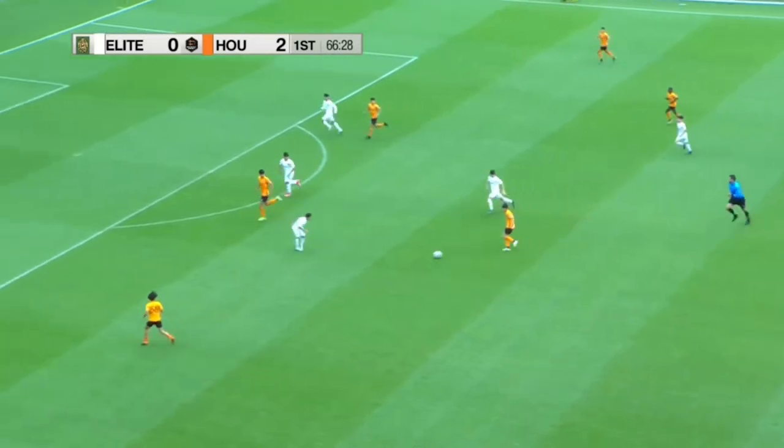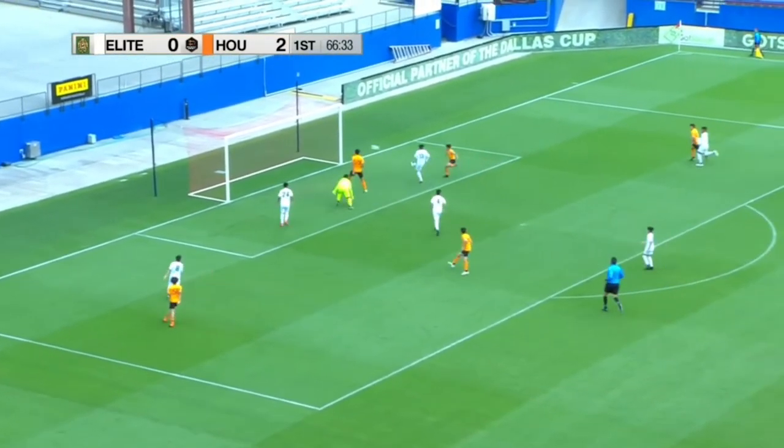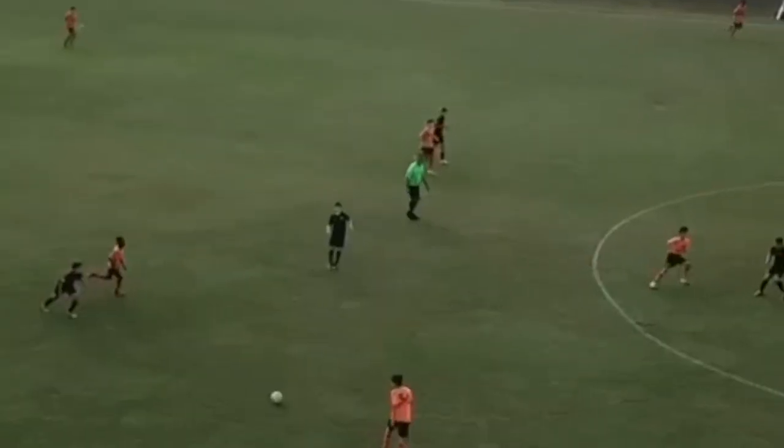Gonzalez up the center forward channel, plays it to his left. The shot taken, and Lovano made a save initially, but off the rebound, the Dynamo.